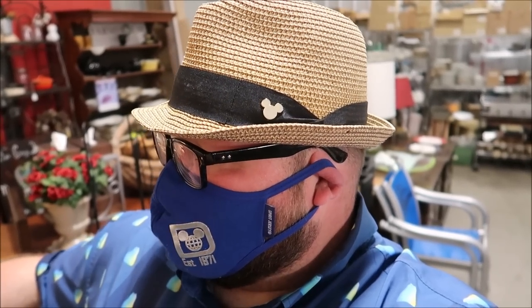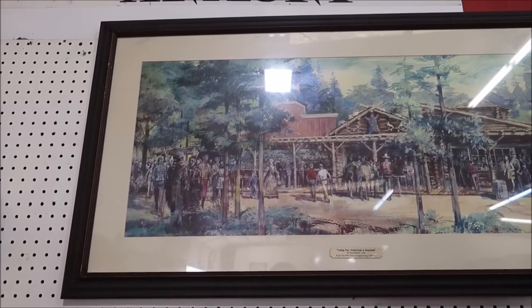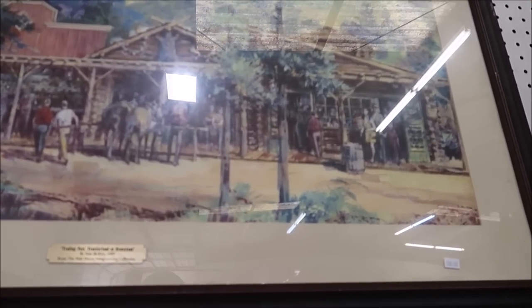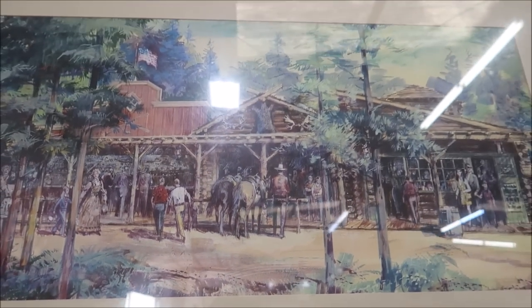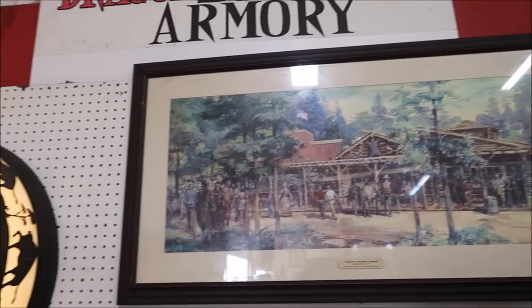So these were owned by Walt Disney World resorts, or even some of them were in VIP or corporate presidents' offices that just have a lot of Disney history to them. This is a really cool find. This is the Trading Post at Frontierland at Disneyland by Sam McKim, 1956, from the Walt Disney Imagineering Collection. Look at that. I've never seen anything like that. $200. I have never seen anything like that.